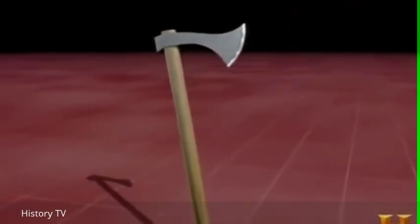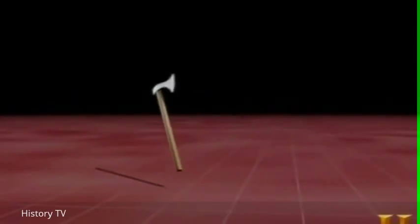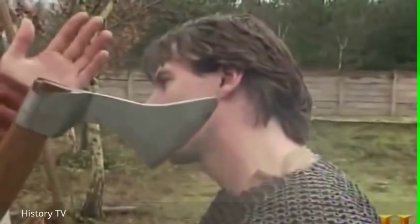The Francisca was also an effective and deadly throwing weapon. You can throw it at somebody to break up an organized unit and actually smash away at them, break them down. If you're lucky, if you're good, hit him in the head, hit him in the neck, break his head in two, cut it clean off.